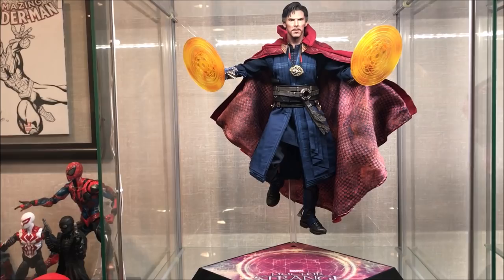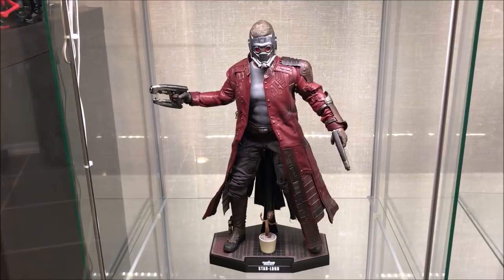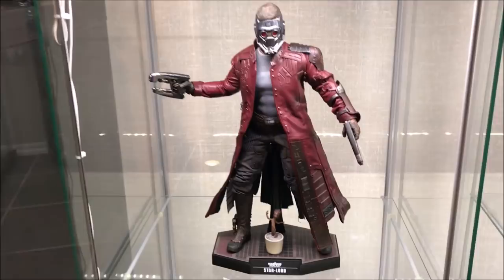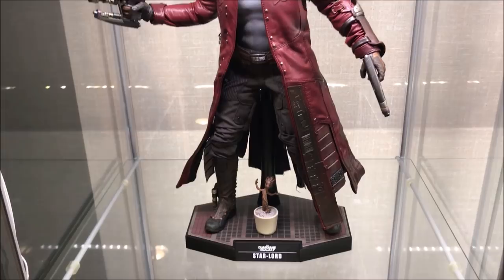Coming down here, we do have the original Guardians of the Galaxy Star-Lord. Right now I have him obviously with the helmet on. I do really like that look. It's a little bit better than the actual Chris Pratt head sculpt. It looks really good. I just personally really like that mask. But yeah, this was an amazing pickup I got at the toy department. Absolutely love this figure as well. So many cool details on it. Really happy to have it in my collection.